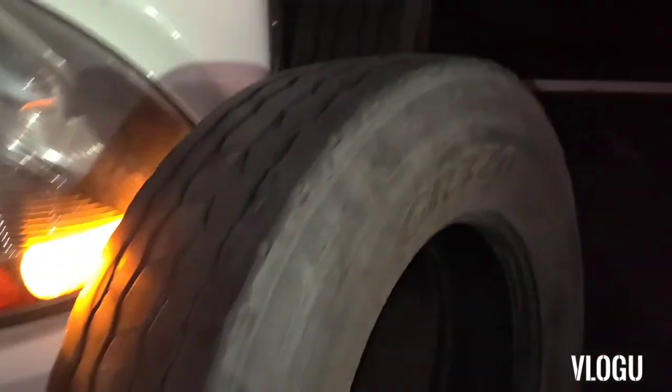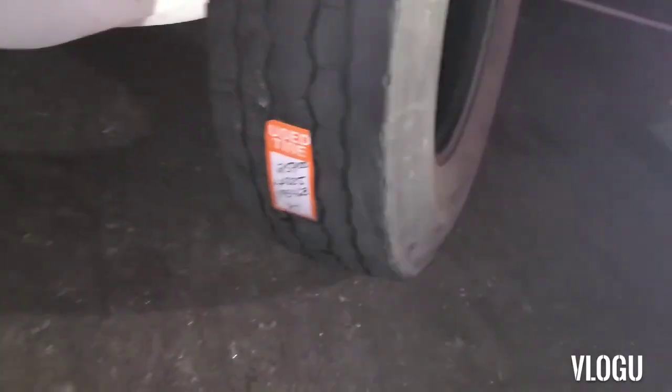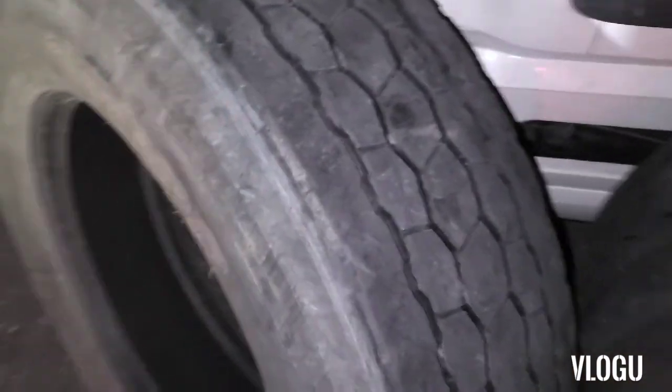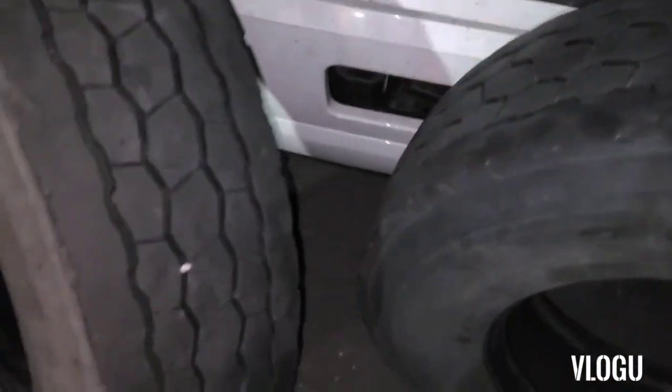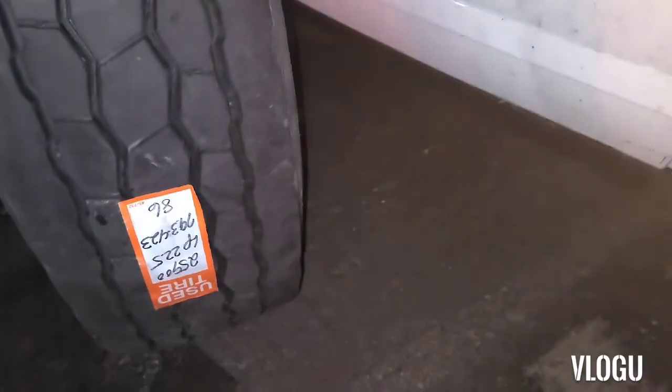And then over here, here's the used tires. And let's see if we can see the prices. $259. Pretty good looking tire. A little expensive, but I kind of expected that. That one is also $259.